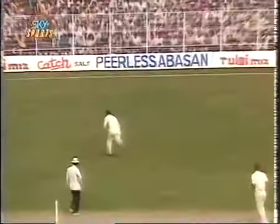And now Azharuddin's feet are moving. Look at him get onto the front foot, close to the ball, and just gently push it away. But he's such a good timer of the ball that Mike Gatting really had no chance.